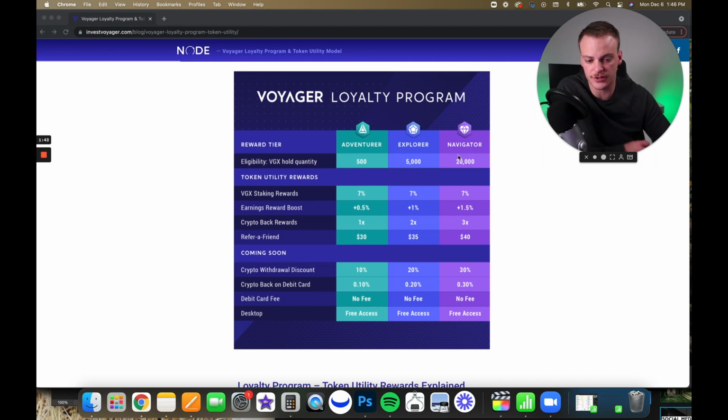Now, these amounts have changed over time, and obviously as the price of VGX, which is the native token, goes up, it's going to be much harder to obtain the higher levels because it's going to cost more money. A couple months ago when the VGX token was let's say $2 a token, you needed $40,000 to get Navigator, which is a lot of money, but doable, right? Now that it's sitting closer to $4, you need roughly $80,000 to hit Navigator.